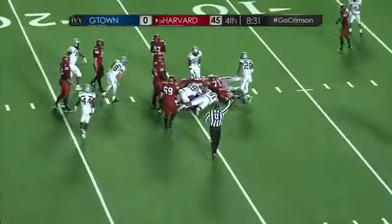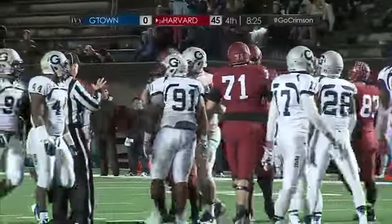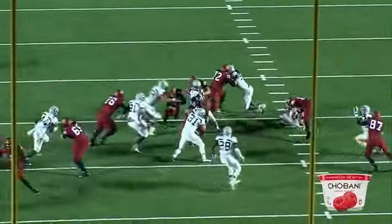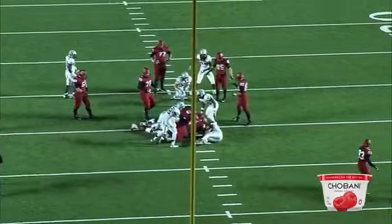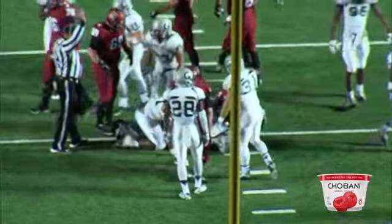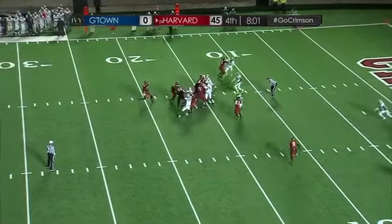And the handoff does go to the aforementioned number 31, Van Johnson. Nice run by Johnson again, going with his blocks. You see right there, Harvard pulling to the left. Nice seal, cuts it back up in and gets close to that first down. And Harvard will just go for it here on fourth and looks like 1 yard to gain for a first down. Give Georgetown the opportunity to stop Harvard from scoring instead of taking the field goal.